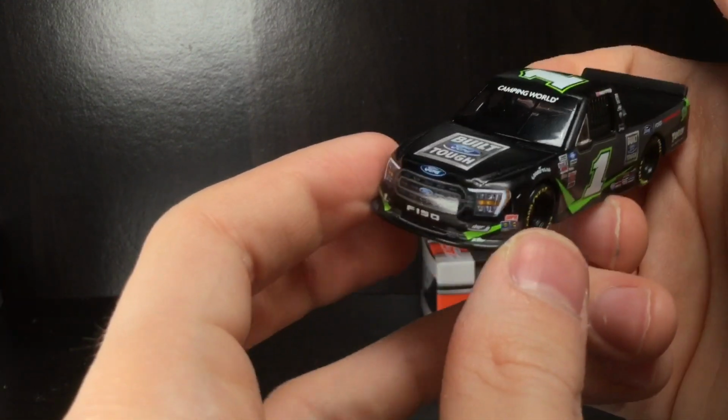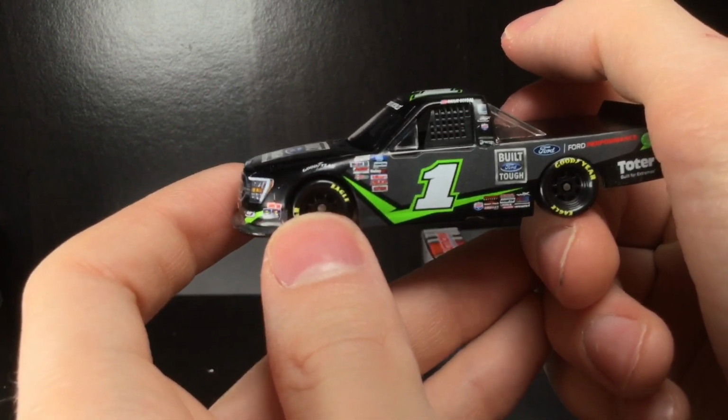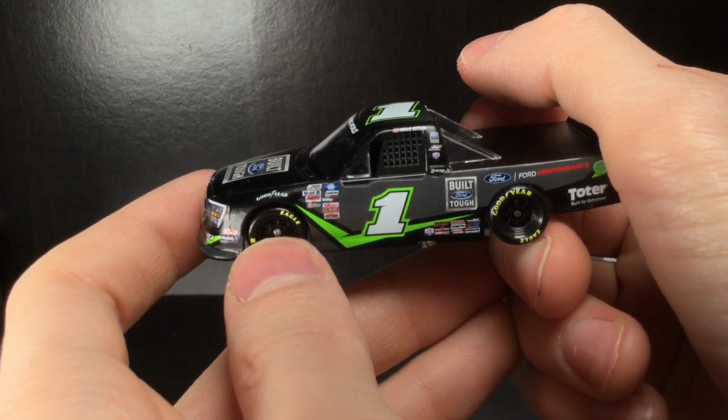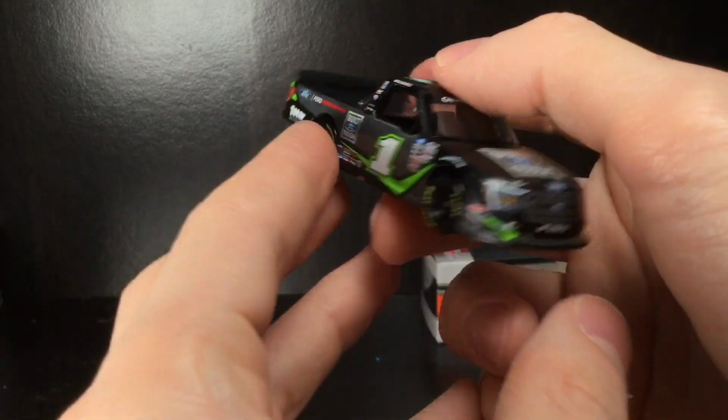If you see this truck, make sure to pick it up. Pretty cool little piece, and it'll make a great addition to your diecast series. If you do have one, or you just like collecting the Truck Series diecast, guys, make sure to pick up a Hailie Deegan truck. Who knows how many they're making of these things, so get them while you can.